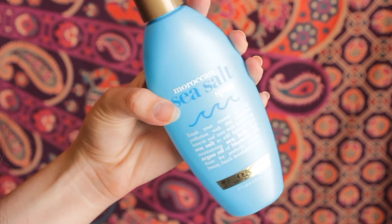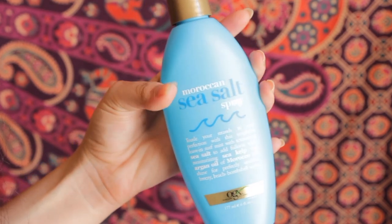Something I started using, I have been testing it for already 2 weeks because I wanted something to make my hair like mermaid hair, because that's what I go for. This is Moroccan sea salt, and it's the same brand as the argan oil, and I love it. I really can't describe the smell, but it just smells like actual sea salt, but clean sea salt, not like the actual sea salt. I really like it because it adds more volume to my hair, and I feel like it makes my curls hold a little bit more.